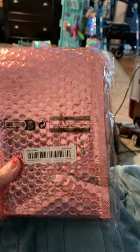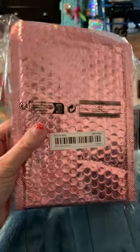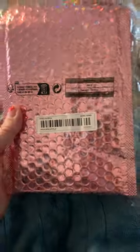I do go to Temu a lot for my bubble mailers. These are the rose gold ones. There are 20 in a bag. So, I mean, if you hadn't thought about bubble mailers through Temu, now's the time. Just look up bubble mailers, your size that you need, and there's a lot of options.